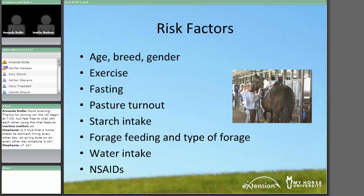Okay, so now you're probably wondering, how am I going to know if my horse is at risk for gastric ulceration? So we can talk about some different risk factors that different researchers have found to be risk factors for gastric ulceration. So the first one is age. Some studies have shown that risk was highest in younger horses. My grad student, for example, found that the risk was higher in horses aged 2 to 6 years. So maybe the stress of training is stressing them. But some other studies showed that the risk of ulcers increased by age.